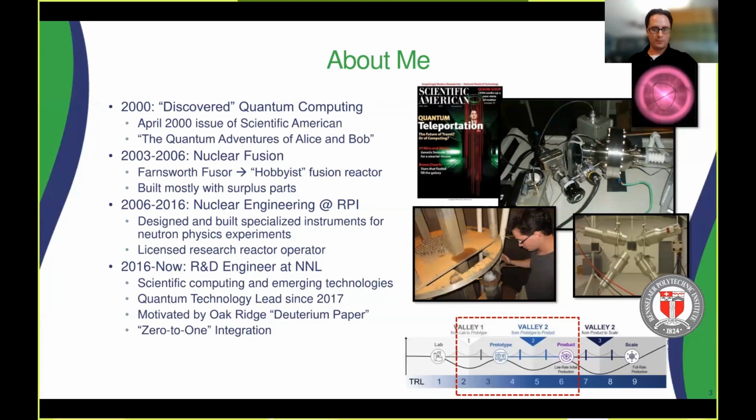So I went to Rensselaer Polytechnic Institute, which is up here in upstate New York, and studied nuclear engineering for 10 years, both bachelor's and PhD. Basically, my PhD focused on designing and building specialized instruments for doing neutron physics experiments. Along the way, I also became a licensed research reactor operator at the RPI reactor. This picture here is of me standing inside the reactor tank, and you can see the fuel and the control rods and instrumentation there off to the left.